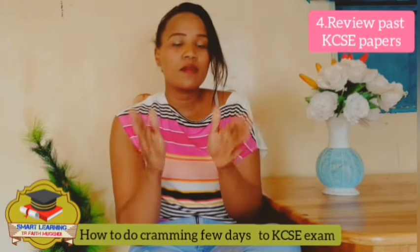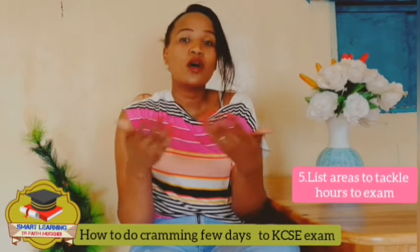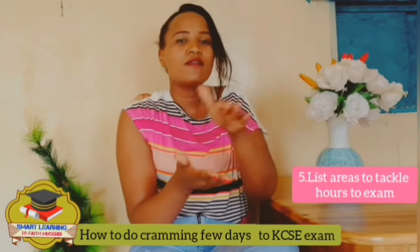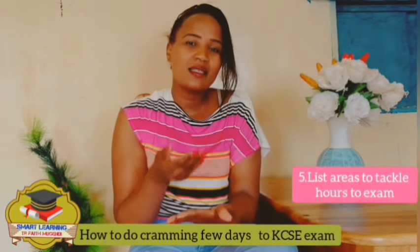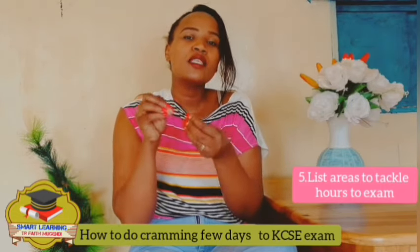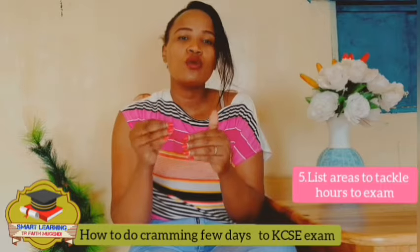Now, in technique number 5, you are supposed to list down the areas that you will tackle during the exam. For example, the topics that you are confident in, you will not need them a few hours to the exam. But during that very time, having listed the topics that you will revise as you approach that exam will be very critical, because remember, these are the areas you identified in technique number 2 or number 1, if I'm not wrong, and these are the topics that require a little bit of practice. And boom, you get it. So list down the areas that you're going to revise when you are approaching the exam.